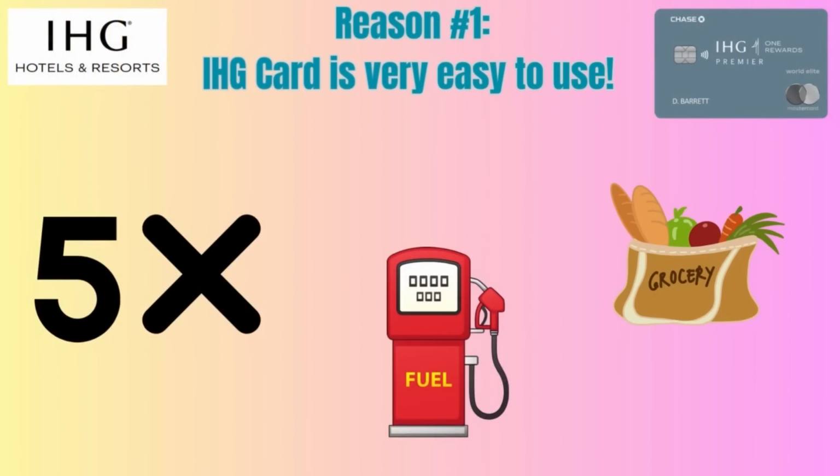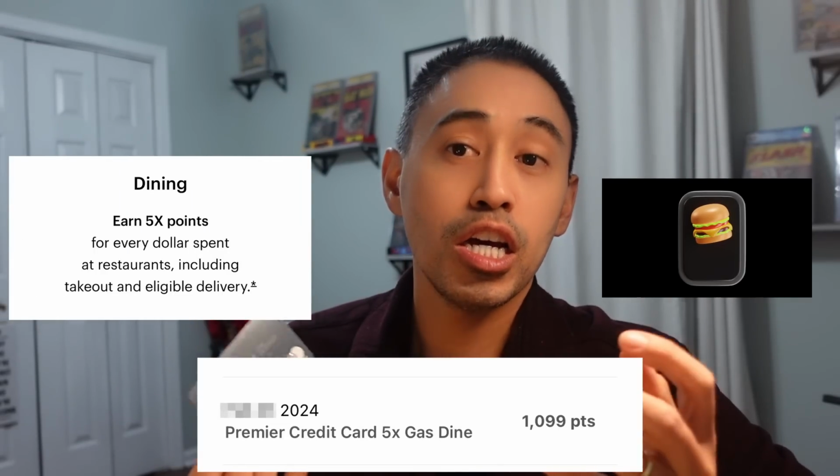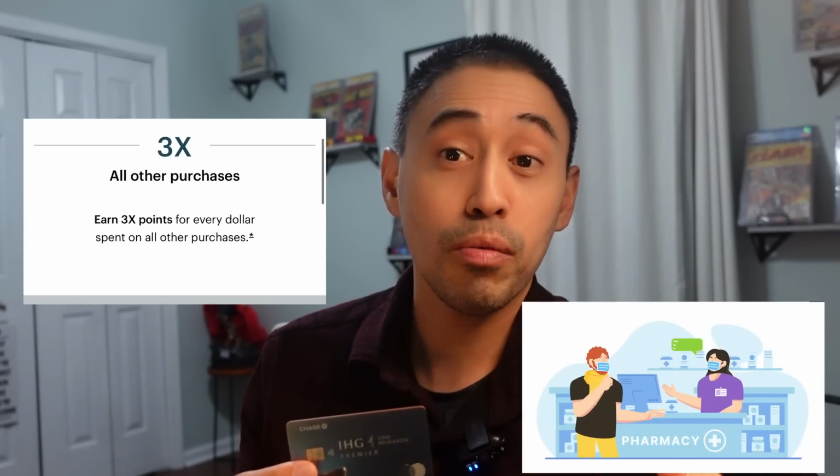Anyway, let's talk about this. Reason number 1: it's a very easy card to use, as the multipliers work for everyday spend. The IHG Premier Rewards card packs 5x multipliers on staple categories such as dining, travel, and gas. And if you're not spending money on those categories, you get 3x on everything else, such as groceries or drug purchases. In essence, it really makes this card a very simple cash-out card for all your everyday purchases while earning hotel reward points as well.